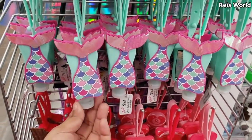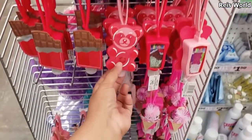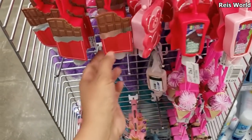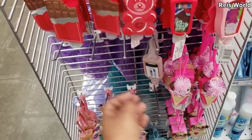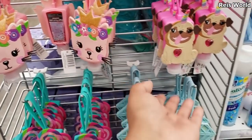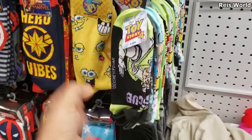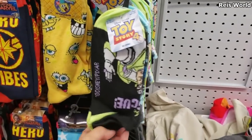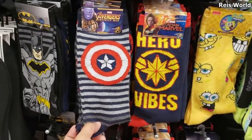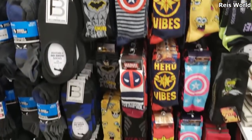Hand sanitizer, only gonna be $3 here. We got the mermaid tail, a bubble gum, a gummy bear. It's supposed to light up, but it's not. Oh, look at that one with the chocolate ice cream cone. We do have a cat and that cute pug, a diamond, and your candy. Look how cute, character socks. We got SpongeBob, Toy Story, Captain Marvel, Avengers, and your Batman, and they do have a Lion King.